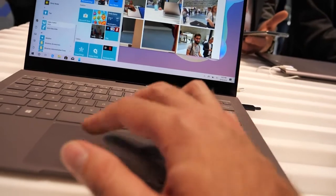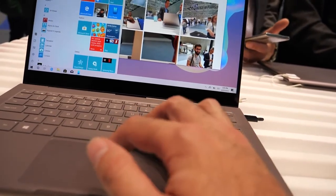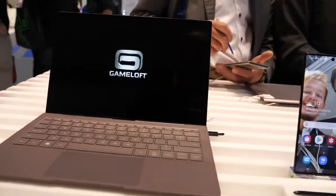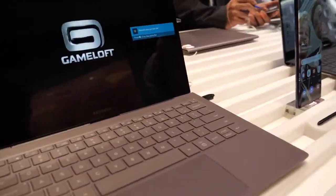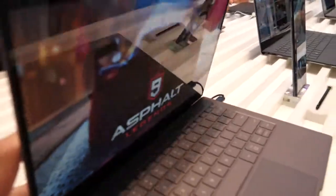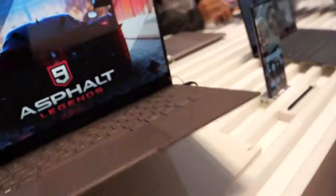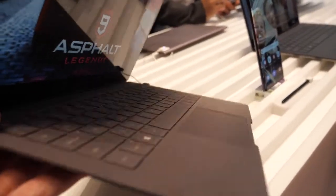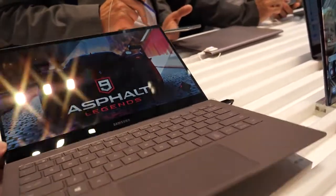You also have games you can run, a game like this. It's still faster than it. Is it faster than the Core i5, the 8th generation? How heavy is this? 961 grams. It's extremely light. Right now it's the lightest, thinnest one on the market.